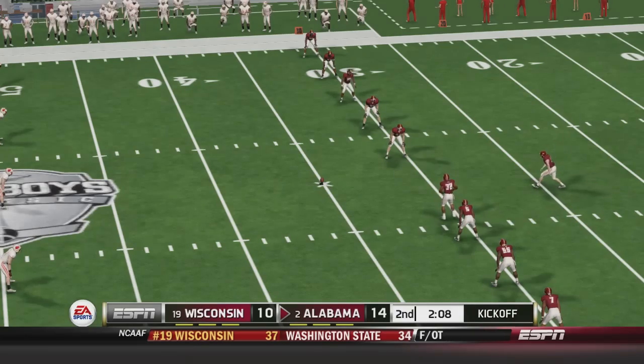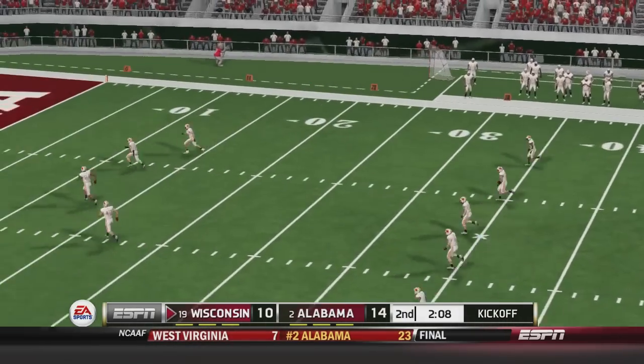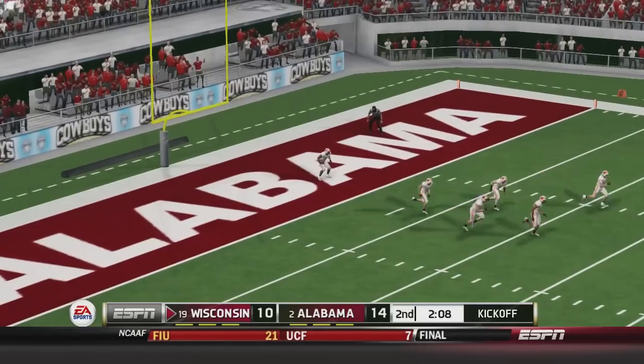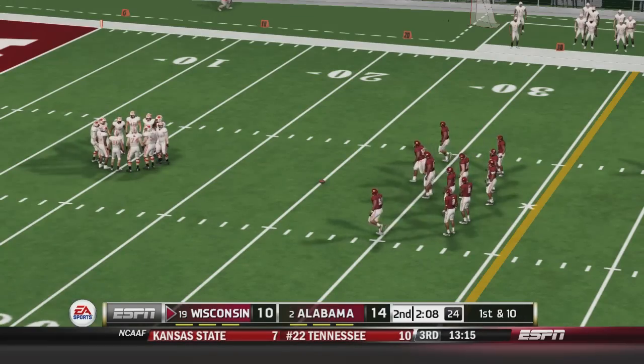So our score, 14-10. Alabama is lining up to kick this one off. He sends this one deep. And it goes into the end zone, down for a touchback. I love the competitive spirit that we're seeing out on this field today. It looks like one team has the upper hand, and then the other comes right back in to be able to regain the lead. It's going to be an exciting finish.